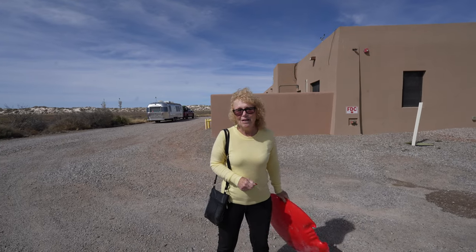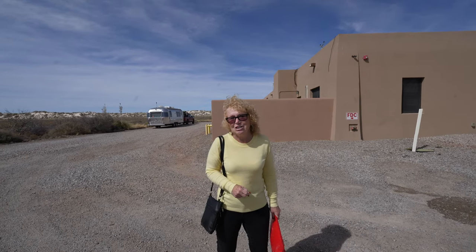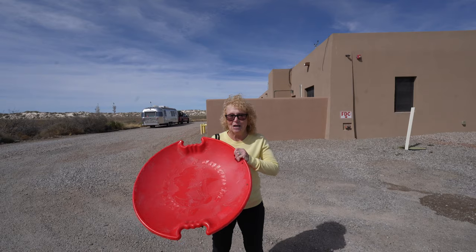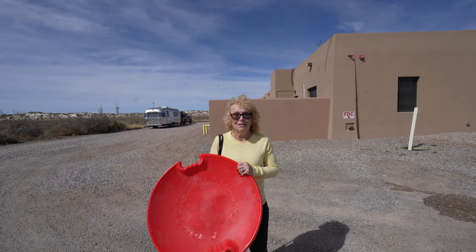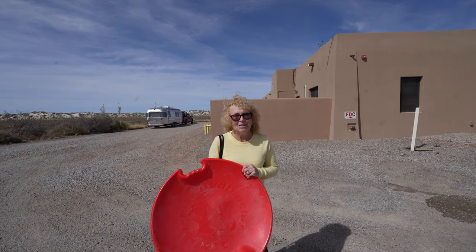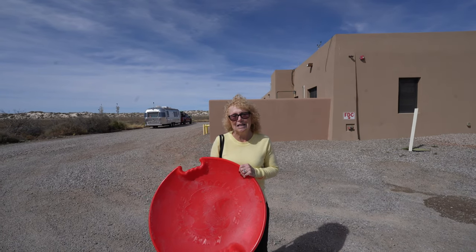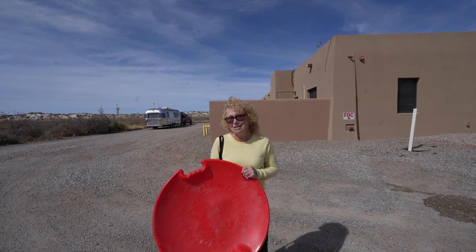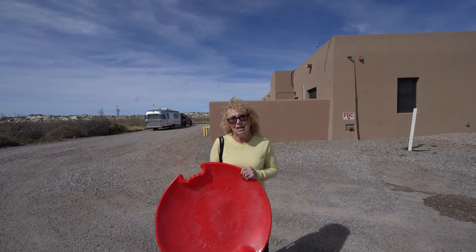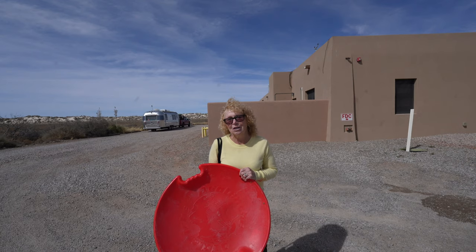Worth a stop. One of the fun things to do at White Sands National Park is to buy yourself one of these sleds for $25, which we did on this visit. And each of us went down several times, had a lot of fun. And one of the nice things is you can return the sled and get a $5 credit. So that's what we're going to do right now.